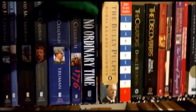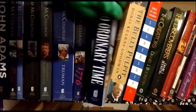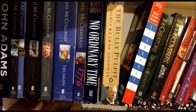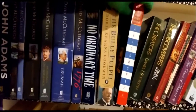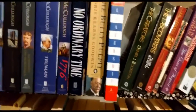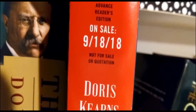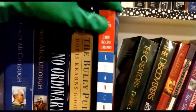We've got Doris Kearns Goodwin's No Ordinary Time, which is about Franklin and Eleanor Roosevelt. That's a Pulitzer winner. The Bully Pulpit, which is about Teddy and Taft and journalism. Now, this is fun. I've got here Leadership in Turbulent Times. I actually got this in a thrift store. This is an advanced copy, you know, the advanced reader's edition. So, that's kind of cool.